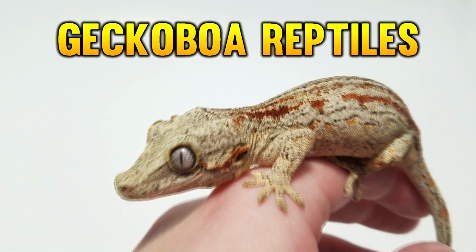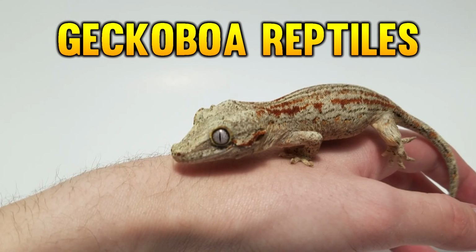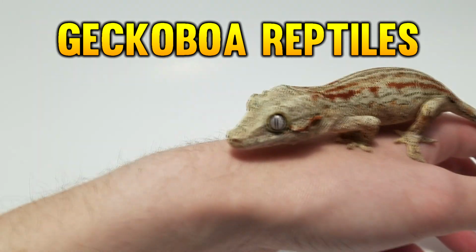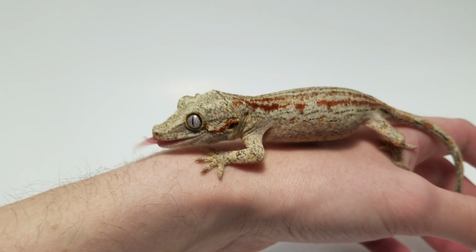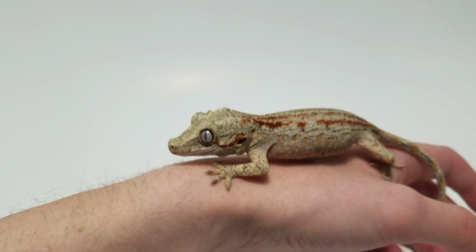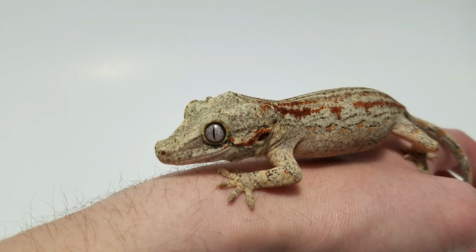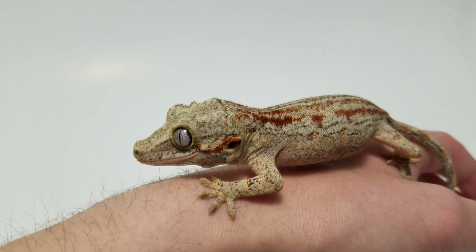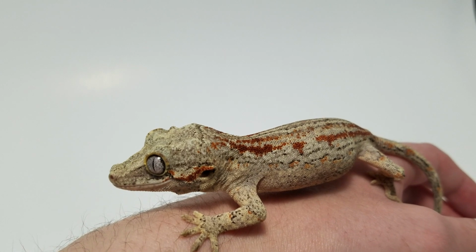Now, I haven't purchased from GECKOBOA Reptiles in a couple of years, but my experience with him was good when I did purchase from him. I bought 2 leopard geckos a couple of years ago. They were both very healthy, very active and very nice leopard geckos for the price. And he has a lot of very specific morphs. If you're looking for something specific in leopard geckos, GECKOBOA Reptiles is definitely the place. I would definitely recommend buying from him.